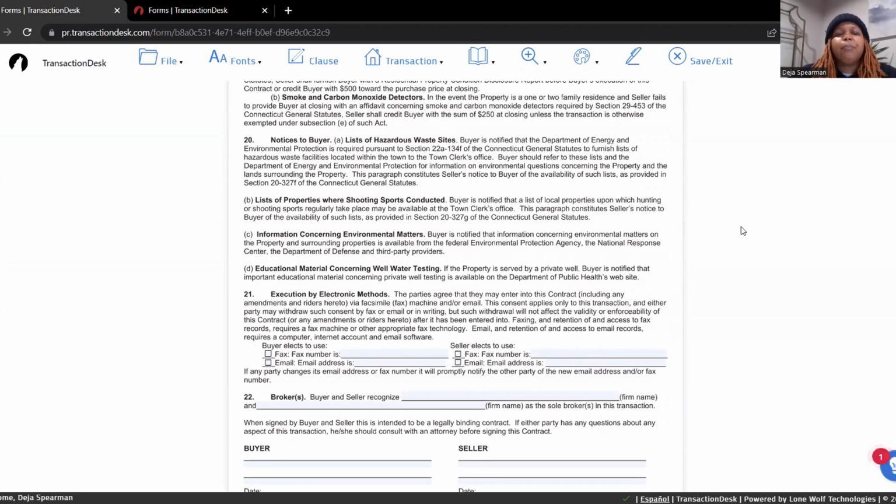20. This is basically a list of hazardous waste sites. If you live close enough to a hazardous waste site, it is your right to find out more information and see how it affects you through the Department of Energy and Environmental Protection. And so that also goes with A, but B, C, and D.